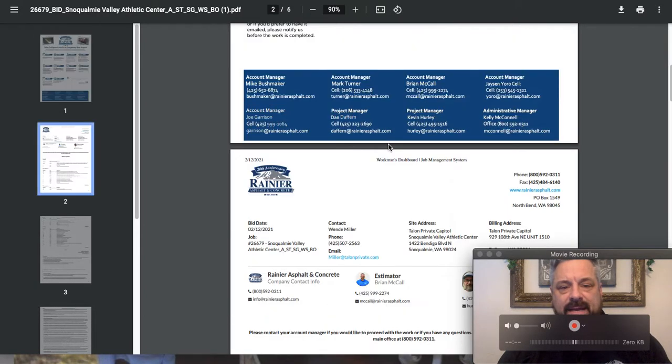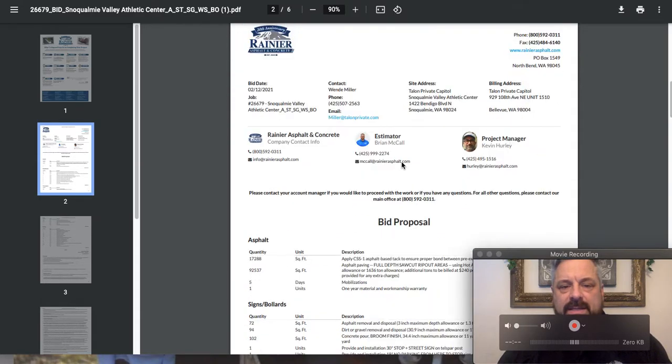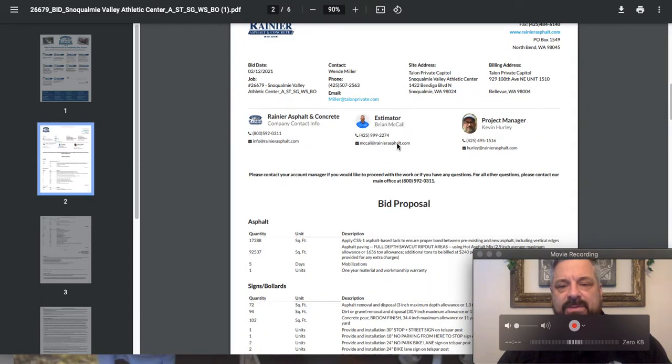Okay, so you can see our first page here is the cover page. You don't need to go through that right now, but it does have all of our company information, account managers, general manager, and project managers. On the second page, though, you can see my info's in the middle, and our project manager over to the right would be the person scheduling this job with you if we get the contract. Okay, so all that information is there. And if you see anything different as far as site address or billing address, let me know, and I'll make sure to make the changes.